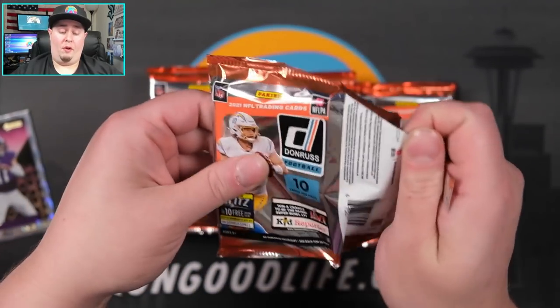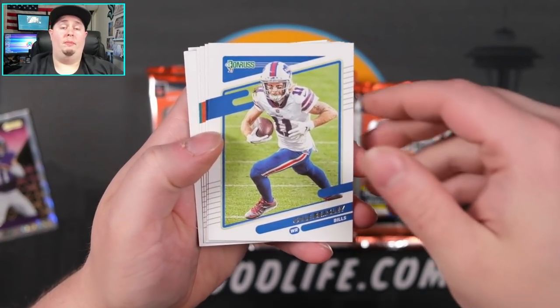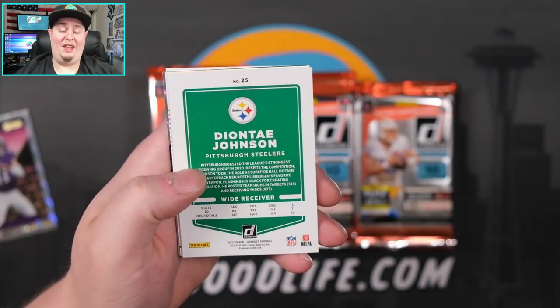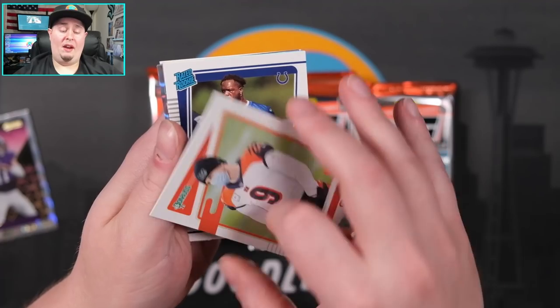So again, we are looking for one auto and also one memorabilia in these boxes. Also, looking for those case hits. A Downtown would be incredible. Obviously, we hunted a ton of Downtowns last year in Optic. Deonte Johnson right there, and they are always super sick.